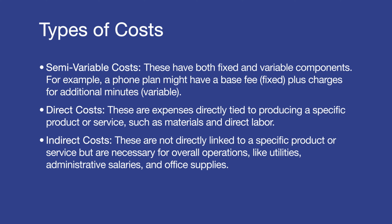Indirect costs. These costs are not tied to a specific product or service, but they're still essential for keeping everything running smoothly. Think of things like utilities, administrative salaries, and office supplies. They're all part of your indirect costs.